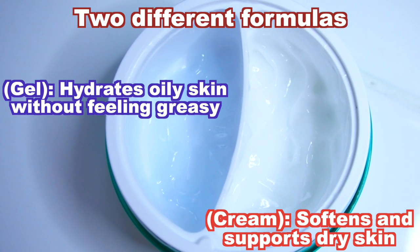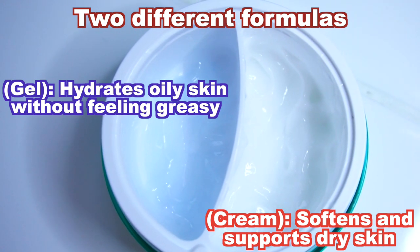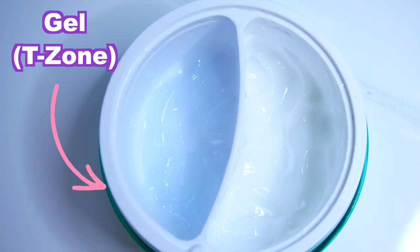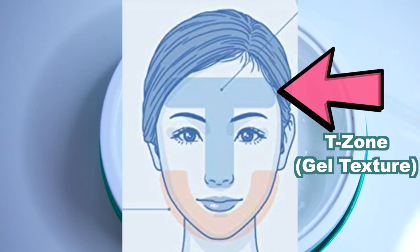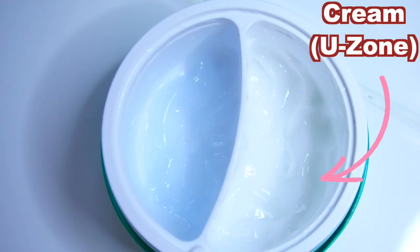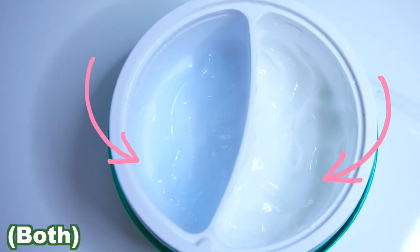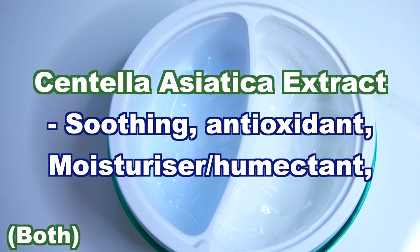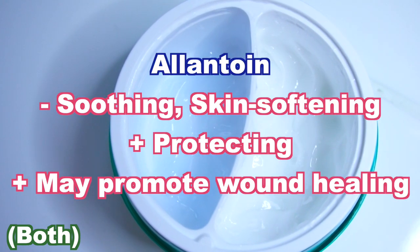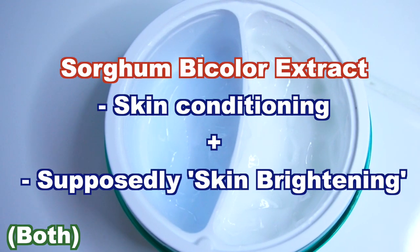They are two unique formulas, meant to suit each moisturizing need. The gel cream aims to hydrate oily skin without greasiness and can be applied on the T-zone, so the oily areas of the face. And the U-zone cream is supposed to soften and support dry skin. Both of these creams contain centella asiatica, or cica, and they both contain allantoin, which is soothing, as well as sorghum, which is skin brightening.